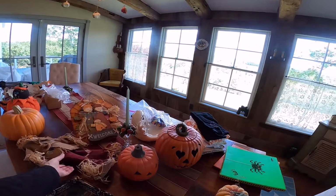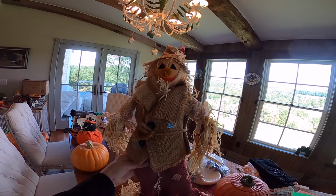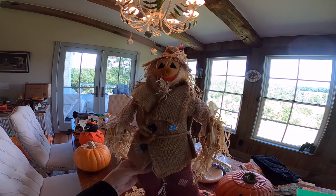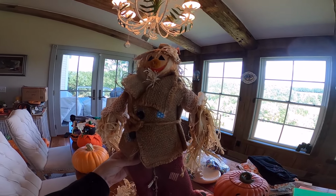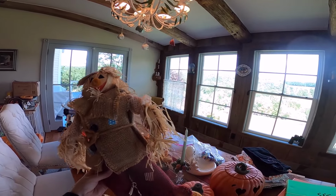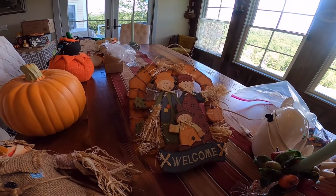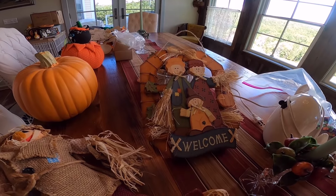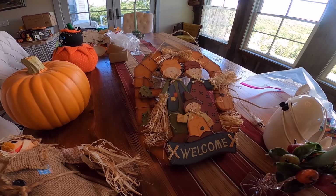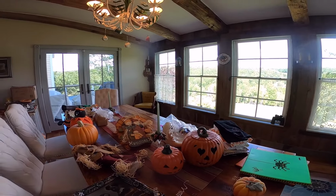I have this scarecrow I usually put up every fall. I leave him up until Christmas. And this was given to Julius, my son, from his fourth grade teacher. She was getting rid of some of her classroom decor, and he brought this home. So I put that scarecrow out every year. When my son was a baby in California, I bought this fall welcome sign with a mommy, a daddy, and a baby boy. So that's some more Halloween stuff that I pulled just now.